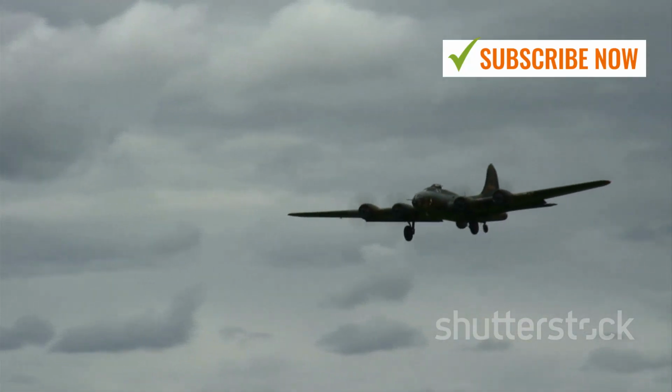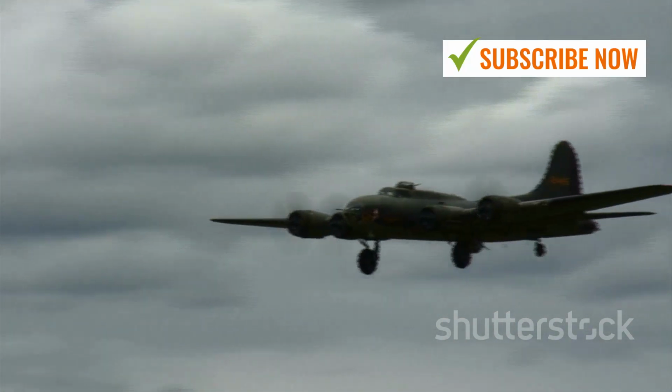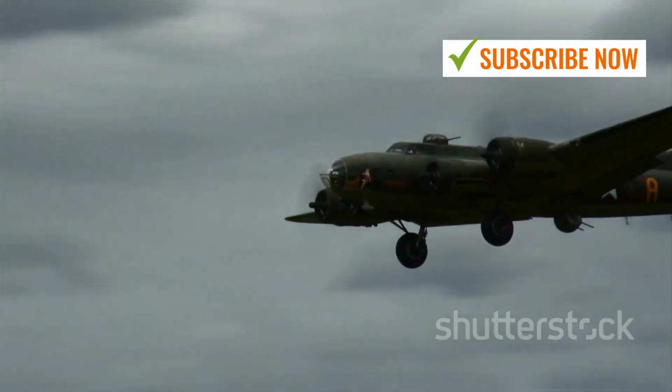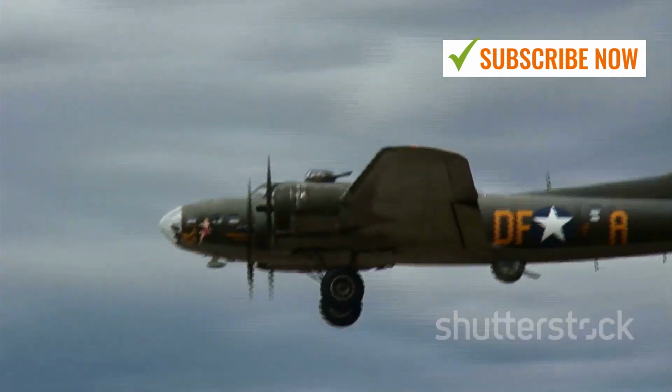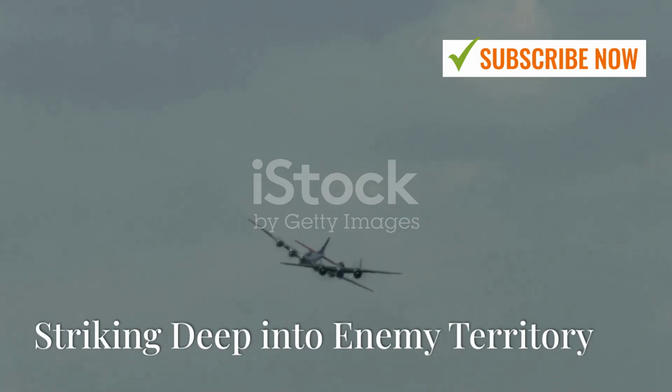The Lancaster, while not as heavily armed as the B-17, still boasted eight .303 caliber machine guns in three turrets: a nose turret, a dorsal turret, and a tail turret. However, the Lancaster's primary defense lay in its ability to fly at night, evading enemy fighters under the cover of darkness. The Lancaster's defensive strategy relied on minimizing contact with enemy fighters. Its night bombing missions aimed to exploit the darkness and minimize the effectiveness of German air defenses.